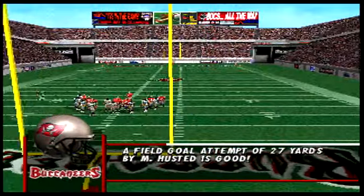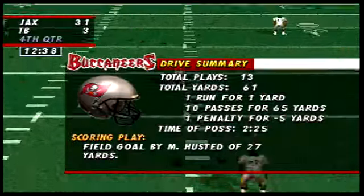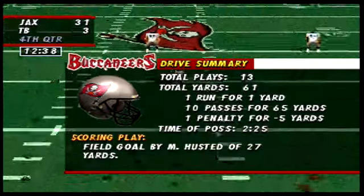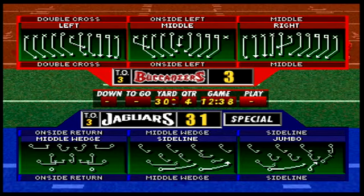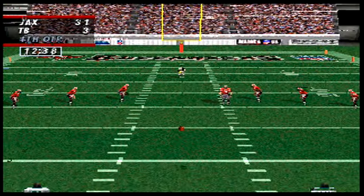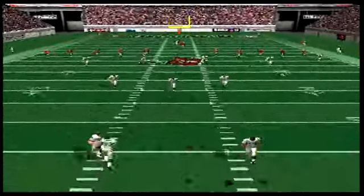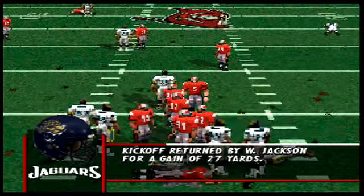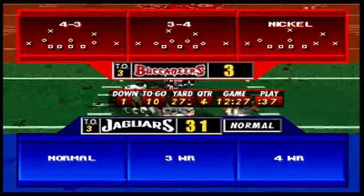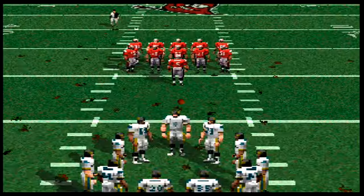It's good. Here's the summary of that drive. Houston, back to kick it off. That makes it first and 10 at the 27.